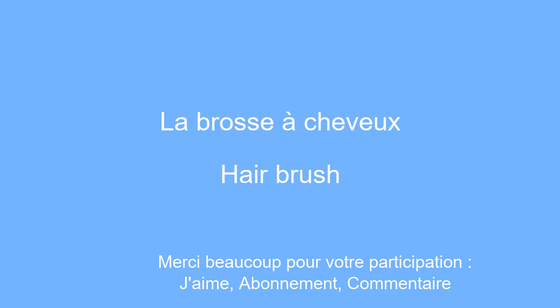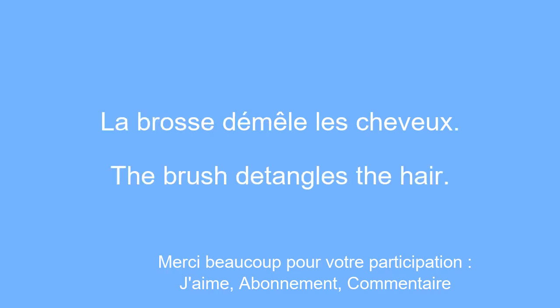Hairbrush. The brush detangles the hair.